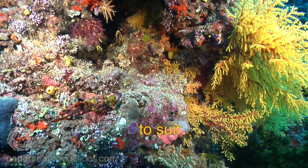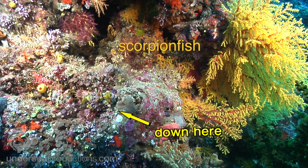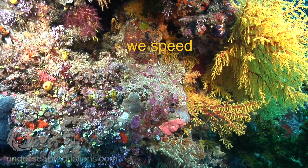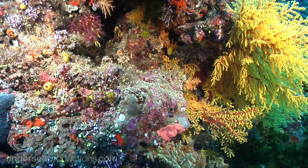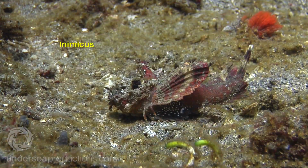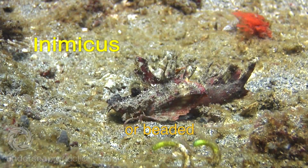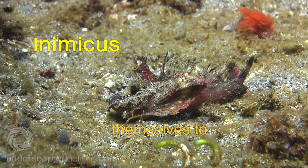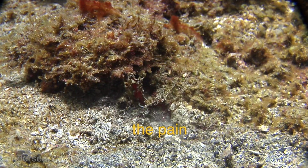They can change colour to suit whatever background they find themselves on. Watch this scorpionfish change. If we speed up the clip and scrub it back and forth, you can see it more clearly. Inimicus, which are given the unfortunate common names of demon stinger or bearded ghoul, bury themselves to the eyeballs, which is why I knelt on one once. I can vouch for the pain intensity.